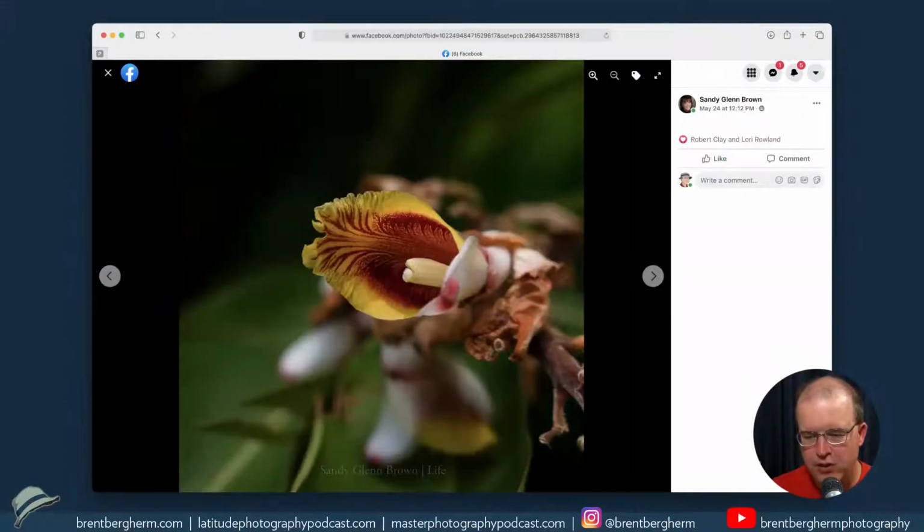All right, our next image, we are now going to be halfway through, 13 of our 26 images. This is by Sandy Glenn Brown. And we have, oh boy, I can't remember if that's going to be considered an iris or an orchid. It looks more like an iris, I think. But anyway, like I said, I'm not a flower professional, but over the years, I'm definitely going to become more familiar with lots of different flowers.